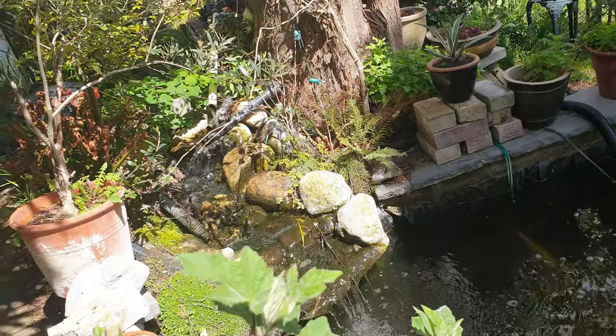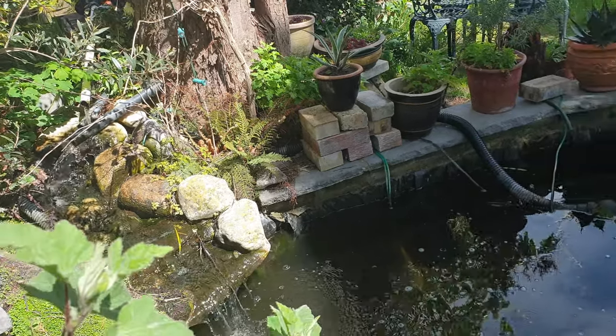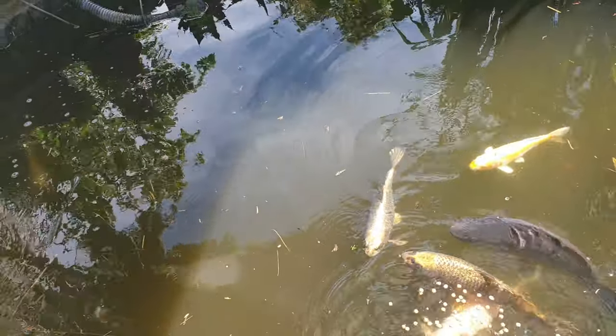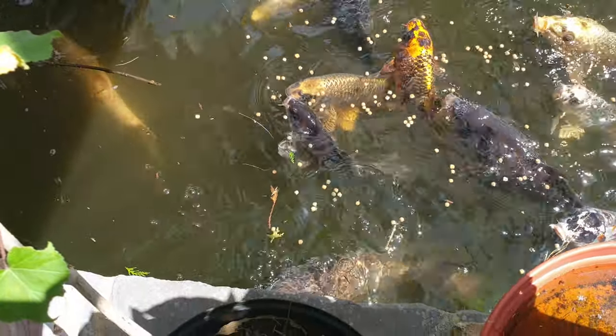My pond and a waterfall. The pond's a little bit cloudy at the moment. I think it's a job to be done. It needs the filters cleaning out. Time to give them some food. Come on guys, up you come.